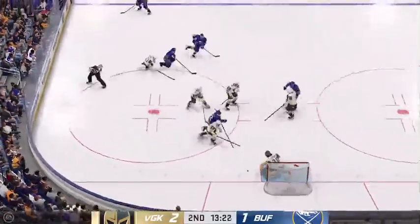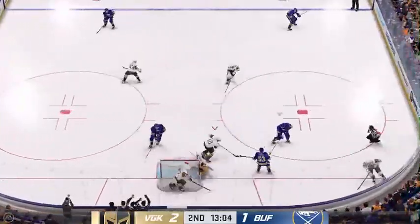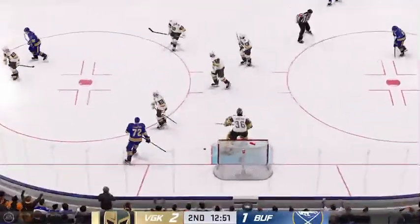Offensive zone faceoff and he wins the draw. And that somehow stayed out of the net. Moves it quickly over to Oposo. Spectacular stop by the goaltender. How did he hang on to that?